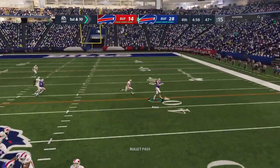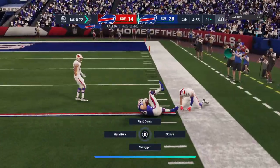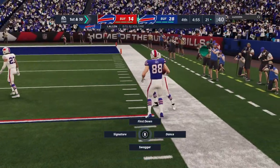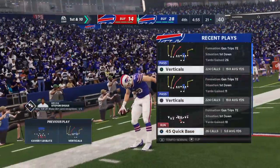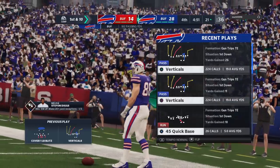On 1st down, Allen. And he's got his man in stride, complete. And he'll get this one down near the 20-yard line, just shy of the 20. The extra effort after the catch makes it good for a gain of 26 and also a 1st down.